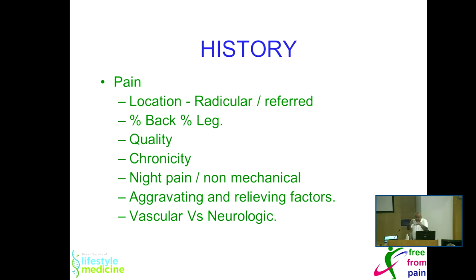When there is a degeneration, the discs are like a jam donut. So when the jam donut is bad, you will have neck pain and back pain. But if the jam has come out of the jam donut, then it is going to hit on the nerve that is going down into your arm or into your leg, and then you have arm pain or leg pain, or the radiculopathy.